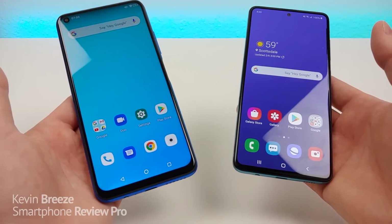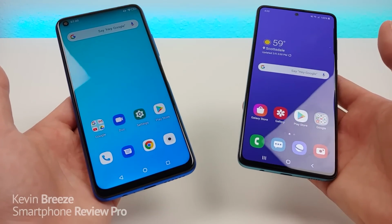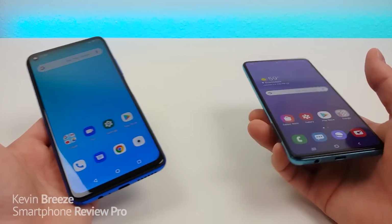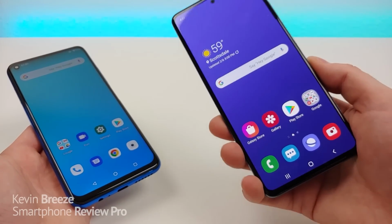Now I know that this is a video that many of you have been looking forward to because both of these devices are very new. The Umidigi F2 actually recently made its way over to Amazon about a week ago, and the Samsung Galaxy A51 was launched in December of 2019.